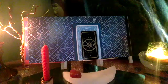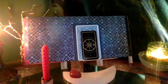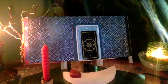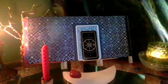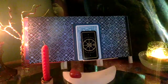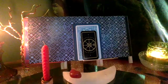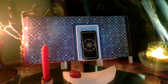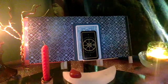Hi, Group 1. Welcome to your new moon reading, pick a card reading for February 2021, and this is for the new moon in Aquarius. I said earlier today that it was the new moon in Capricorn, because in the days leading up to the new moon it was Capricorn, so I was really feeling that energy. But here we are in February.